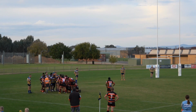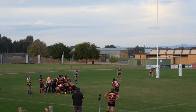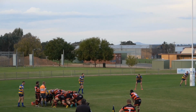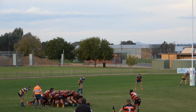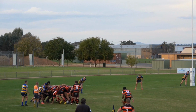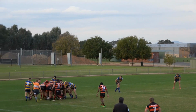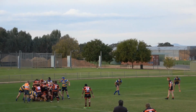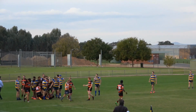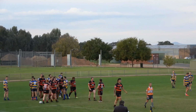So this is where it just zaps your energy in the front row and second row. So Tumut doing well to keep this going. Ball's in, it's at the 8's feet. Still very moving. Very good scrum. Well done, opposition. So number 8 puts it over the line and very, very good scrum, Tumut. So well done. So score now moves 36-17.